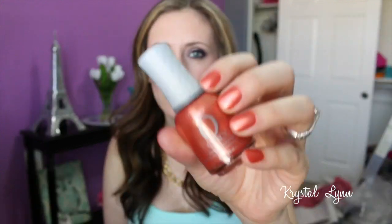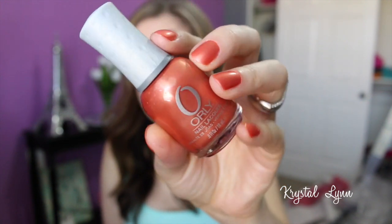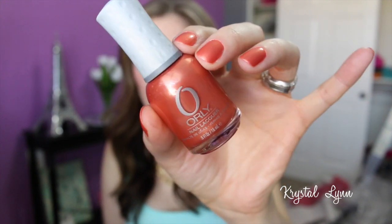For nail polish, these past 2 weeks, I've been pretty much wearing the same polish. I don't think I've changed it. I've actually painted my nails 3 times with this, and it's the one I'm wearing today. It's the ORLY nail lacquer in Peachy Parrot. So this was part of a limited edition collection. I can't remember the name. I think it was last summer or something like that when I picked it up, but I love this color.